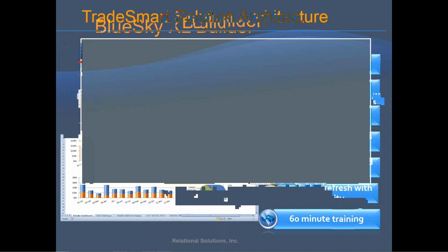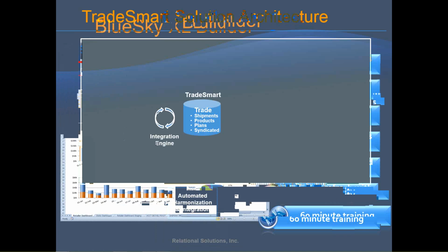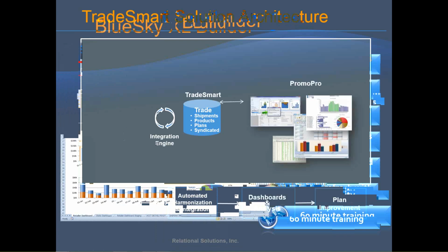The TradeSmart architecture leverages the smart solution architecture, and it brings data together from your trade planning along with shipments, consumption, master data, forecast, and cost of goods sold. In addition, it brings in your master data. It transforms all those sources into a common data type, aligns the data for internal reporting and retailer reporting, and presents you with reports that show you how your promotions are performing. In addition, you're able to create ad hoc queries and even compare promotions with historical promotions.